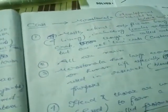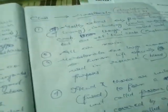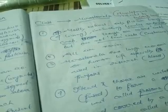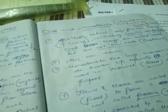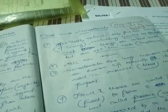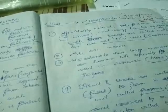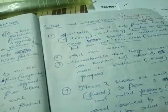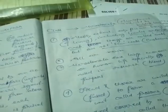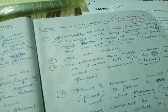These are not the true crabs, which are generally under the subphylum Crustacea, but here it's under Merostomata. They are not true crabs but are known as horseshoe crabs because they resemble a horseshoe, or in Bengali, what is known as ghorar nal. And all of them are marine.